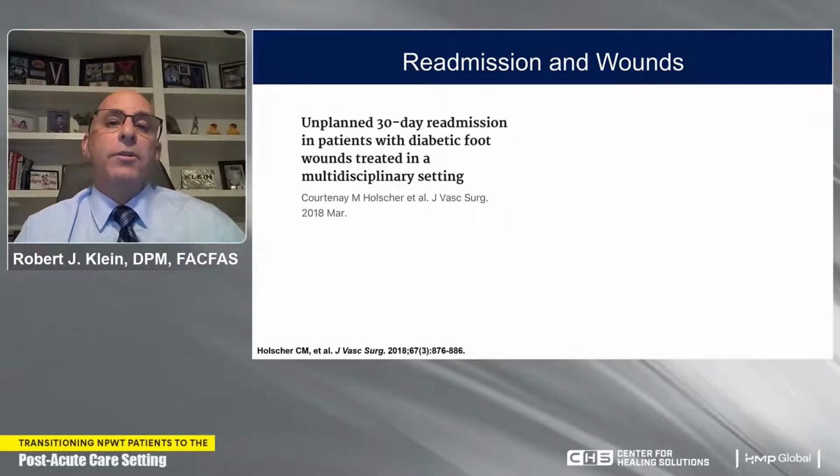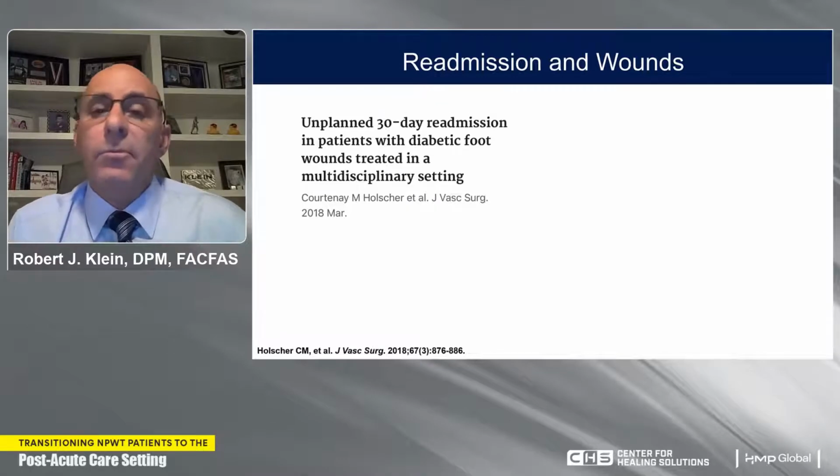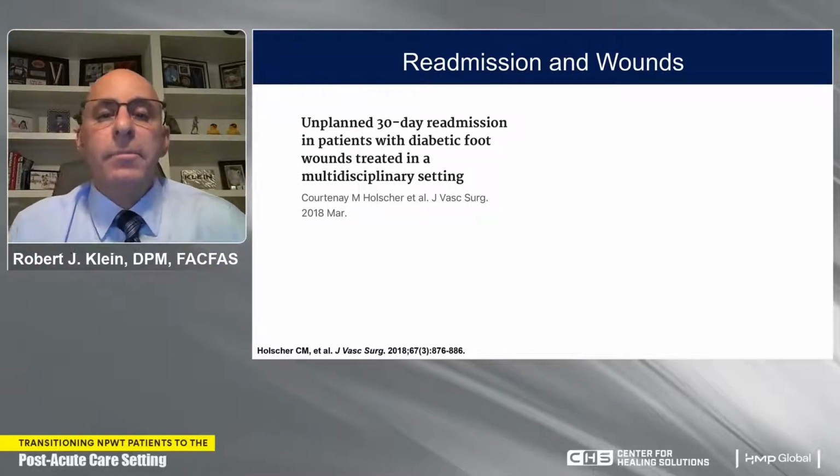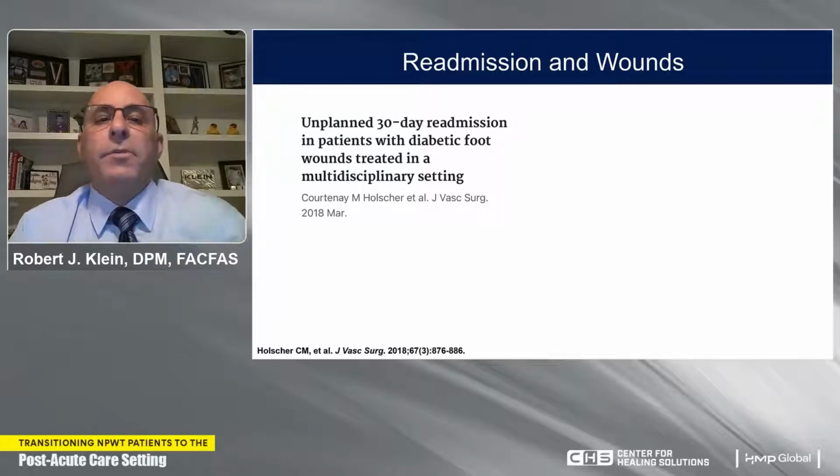Looking at additional literature with respect to readmissions and wounds, Holscher in 2018 published an article on unplanned 30-day readmission in patients with diabetic foot wounds treated in a multidisciplinary setting. This was published in the Journal of Vascular Surgery. Now, you would think that patients with diabetic foot ulcerations treated in a multidisciplinary setting would have a low readmission rate.